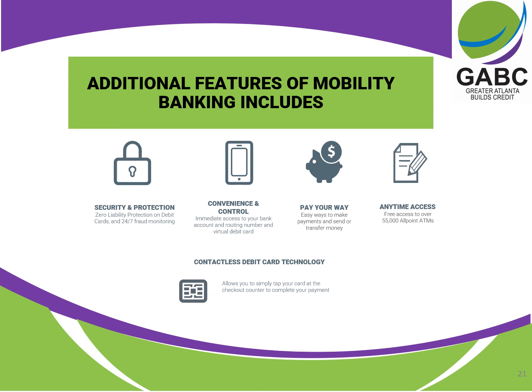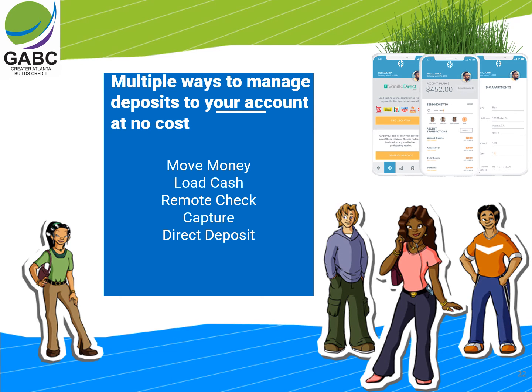Additional features of mobility banking include security, protection, convenience, and control right at your fingertips. In addition, you have great payment options and, more importantly, anytime access to your funds. You may ask, since there is no physical bank, how do I get money into my account? With the Mochify Mobility Bank account, you have various options to transfer money to other accounts, load cash at numerous locations, deposit checks remotely, direct from your smartphone, or direct deposit from your employer.